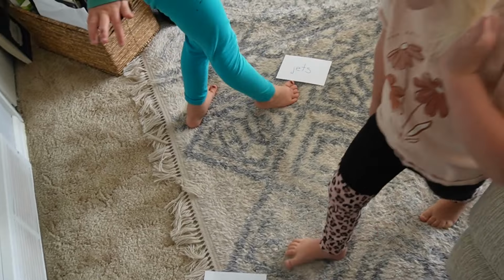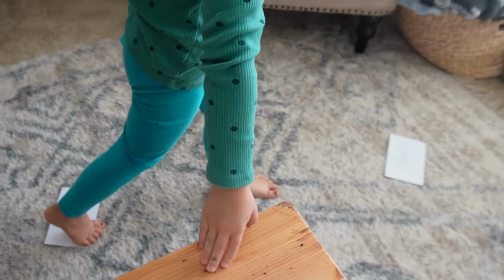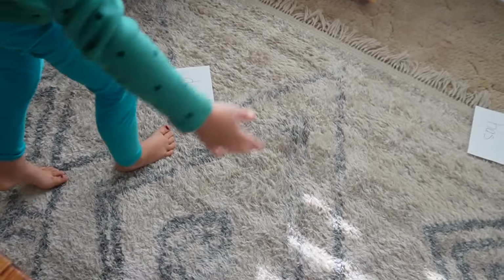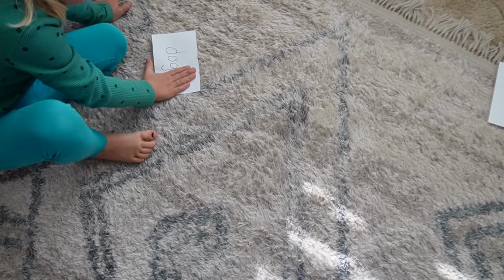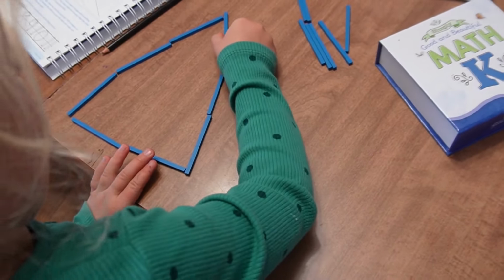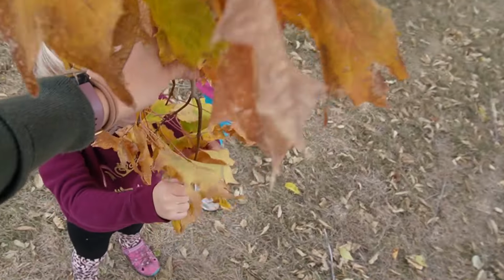Some reading of some fall books and doing some interactive and movement for some learning, and then also just doing some kinesthetics with some of the math in this curriculum. Then outside we go to enjoy some picking of some changing leaves.